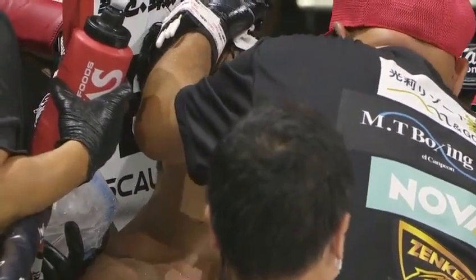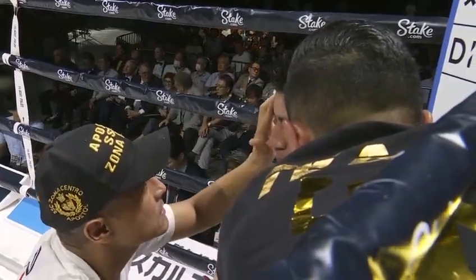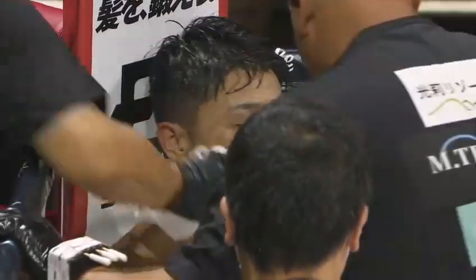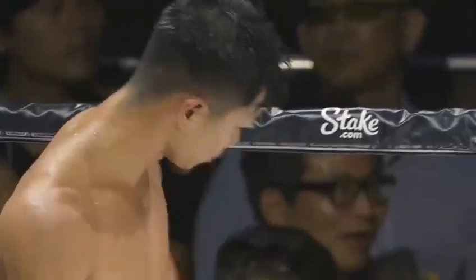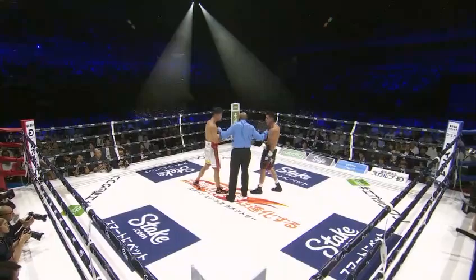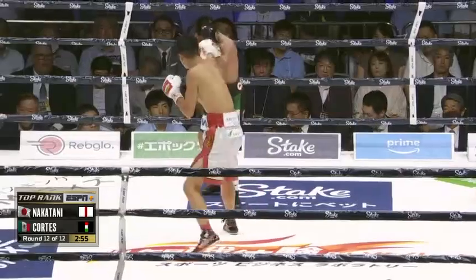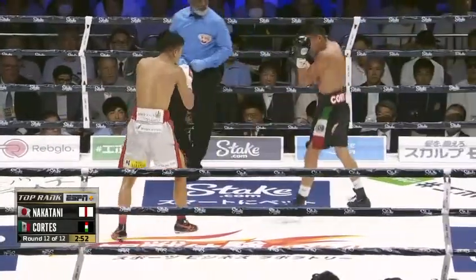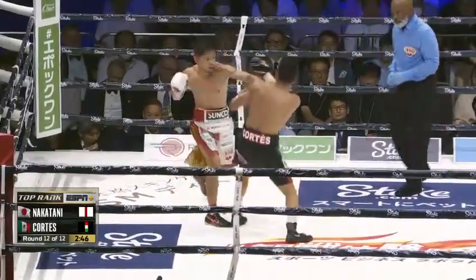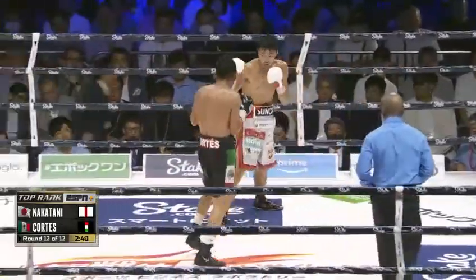I don't know how much fun Cortes is having in there right now as we get to the 12th and final round, as he's taking some punishment from Junto Nakatani. Round 12, last round. The 12th and final round here in this Super Flyweight World Championship fight, and the champion likely way out ahead. 3 knockdowns scored. There go Cortes. Nice, good right hand. Just like he started round 11 strong, just not enough.